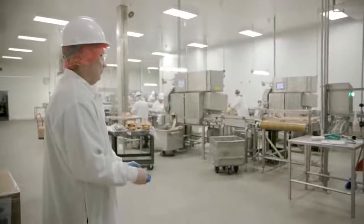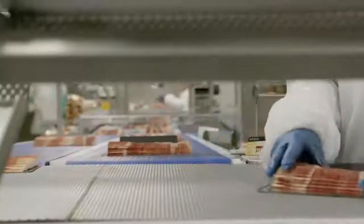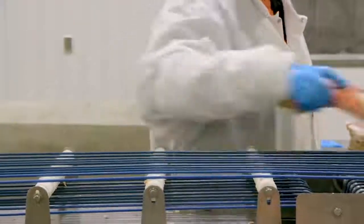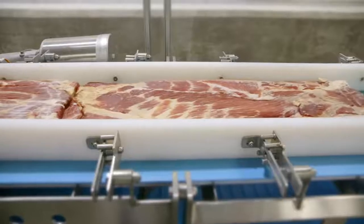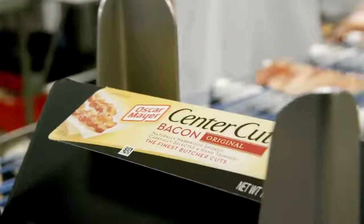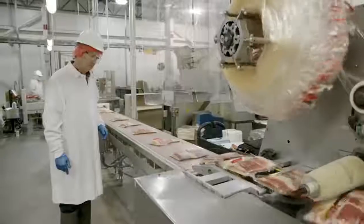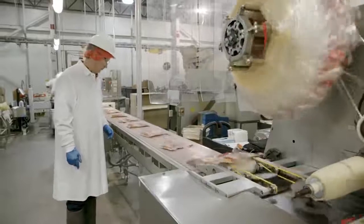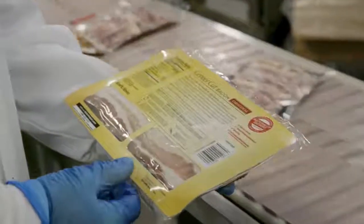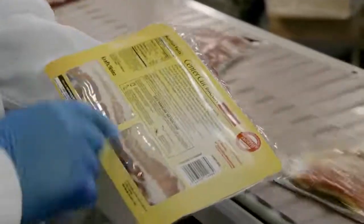We're getting close. There's a lot of quality control going on here. Any bacon that they see that doesn't meet our standards will get removed from the line. Oscar Mayer was the first company to actually slice and package bacon for retail sale in 1924. In 1973, Oscar Mayer developed and actually promoted the use of the back window so that consumers could see the quality of the Oscar Mayer bacon.